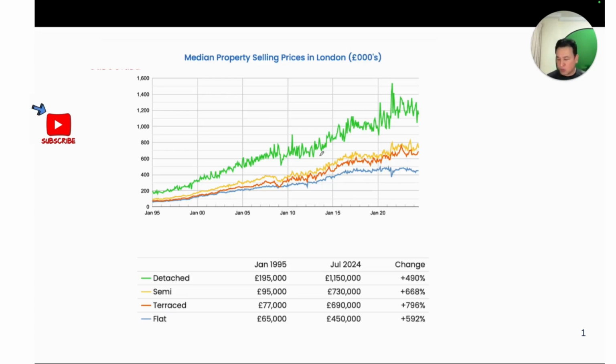So let's look at whether my demand and supply theory works. This is median property selling prices in London, and over here we take a look at detached, semi-detached, terrace, flat. Over a long track record from 1995 all the way to close to 30 years, detached houses increased from £195,000 to 1.15 million. That's almost 5 times, 490%.